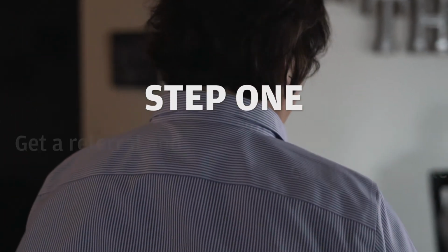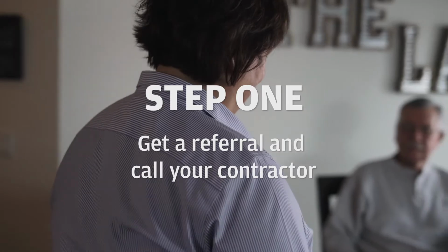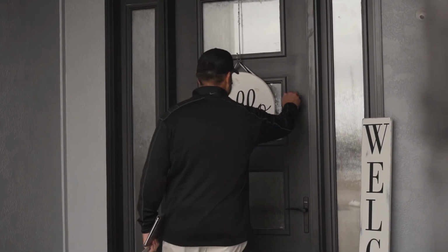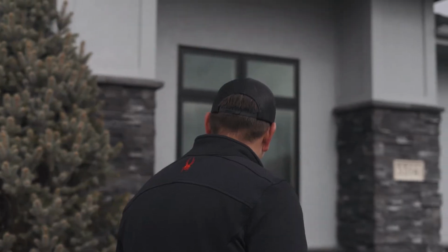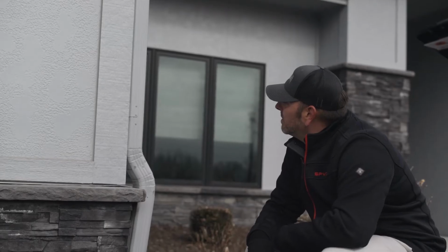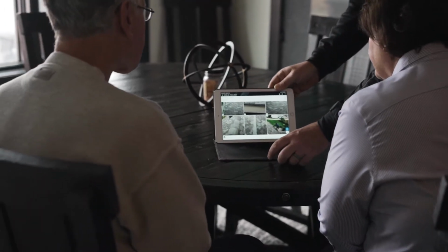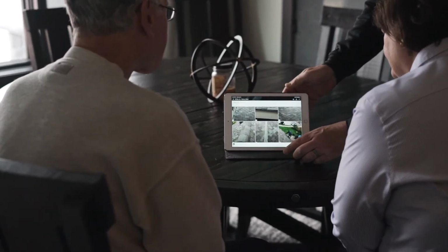So step 1, if you don't have one, get a referral from someone. Have your contractor come out to do a thorough inspection of your roof, siding, windows, gutters, and any other items that might have been affected by the storm. They should provide you with pictures to show you the damage so you understand what it is.